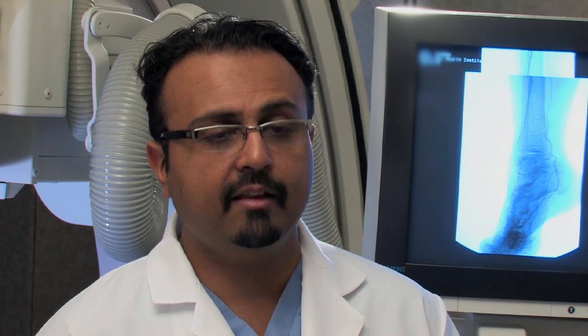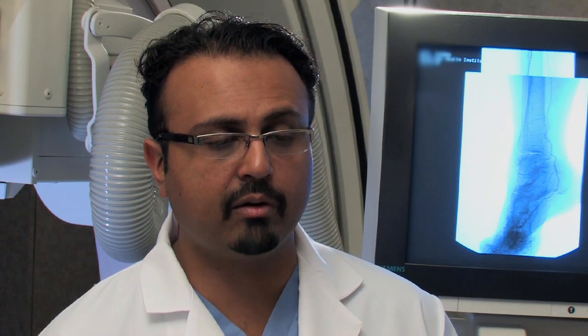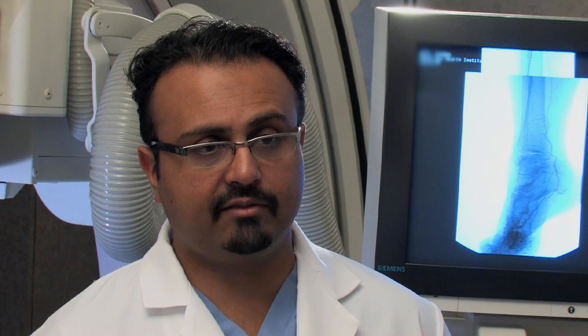Just like in the old days we used to strip veins, we don't do that anymore. There's a more advanced technology that we're using with laser ablation, where we go in with a little laser fiber, making one little puncture using an ultrasound as your guidance, and we close down the bad veins after we identify what's going on with these veins. Once we close down the bad veins, we reroute the blood into the deeper veins where the valves are stronger.